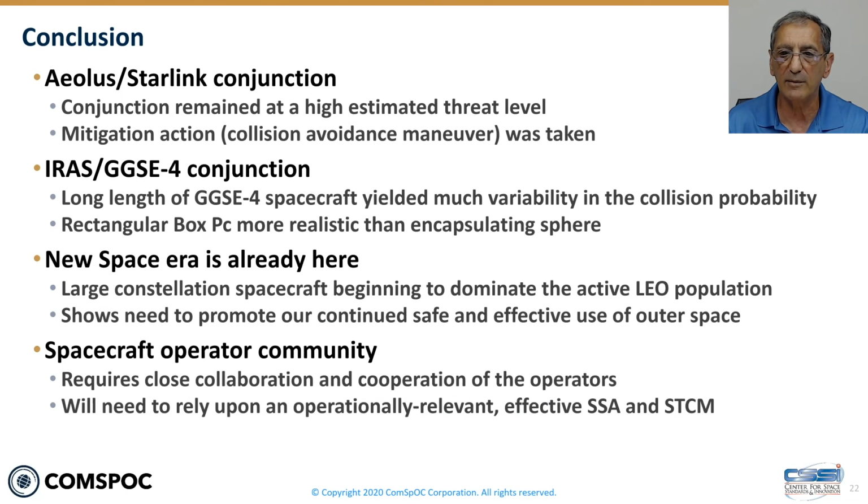In summary, we have examined 2 fairly high-risk conjunction events that occurred this past year using high-accuracy ephemeris from the COMSPOC, which was derived from advanced analytical data and fusion of SSN and COMSPOC observations. Fortunately, neither of these potential fragmentation events occurred. In our first conjunction case, we found that the collision risk was high and remained high through the whole conjunction assessment sequence, warranting an avoidance maneuver. In the second conjunction case, we found that collision risk was also quite high, although it was highly dependent upon the orientation of the gravity gradient stabilization experiment spacecraft relative to the encounter plane.